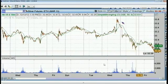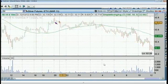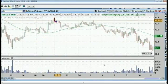We've got silver, and it did make a bit of a move there. It moved up to a high of 32.795 overnight. And we expected it to get up to 32.60, then 32.70 even, and then up to 32.84.